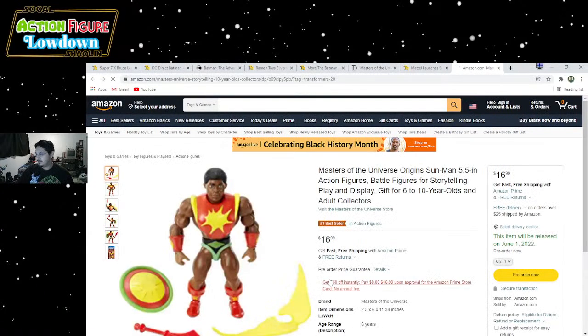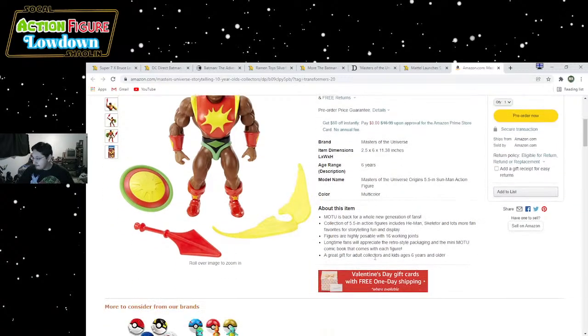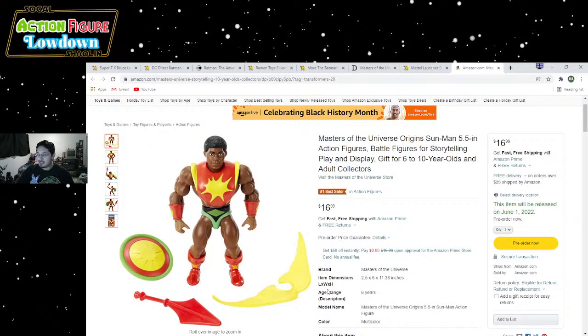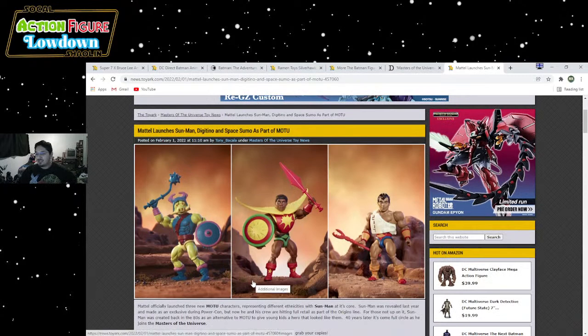Even Amazon has them. The cheapest place to get them right now is on Amazon for $16.99. June 1st, estimated release date. Once this last year ends, I'll probably pre-order one, just in case I don't find one at retail. But I know I'm supposed to be getting my PowerCon exclusive one maybe in March next month. He was supposed to come out in January, and there were delays, so hopefully I get them, and then I'll definitely show you guys pictures of that one when I get it.